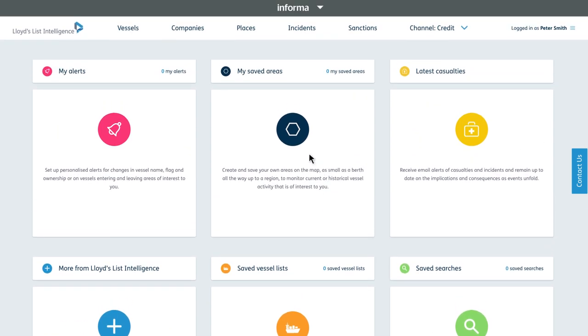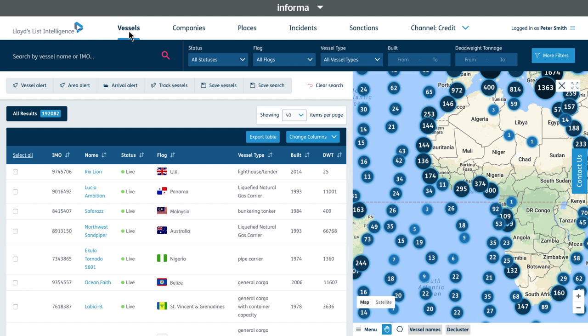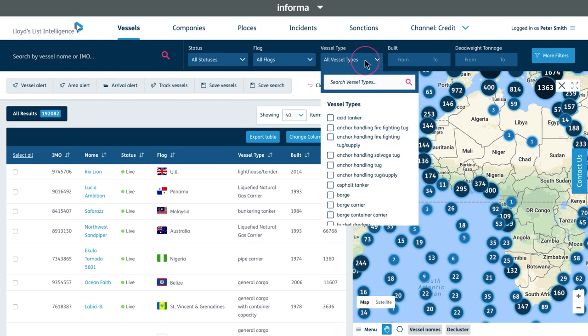Let's start by searching for vessels. This page will display all of the vessels in the database. You can search for vessels by using the filter bar at the top of the page, or by searching a specific vessel name. The filter bar updates search results instantly and takes the hard work out of finding what you are looking for.